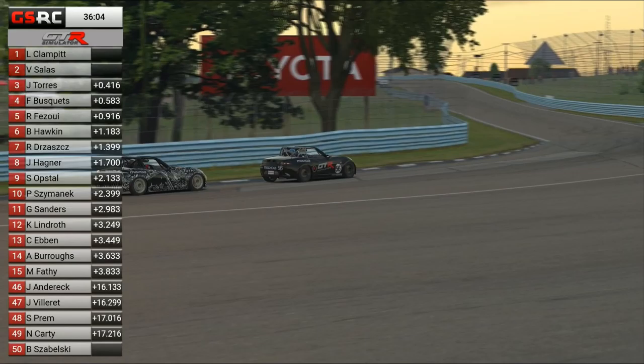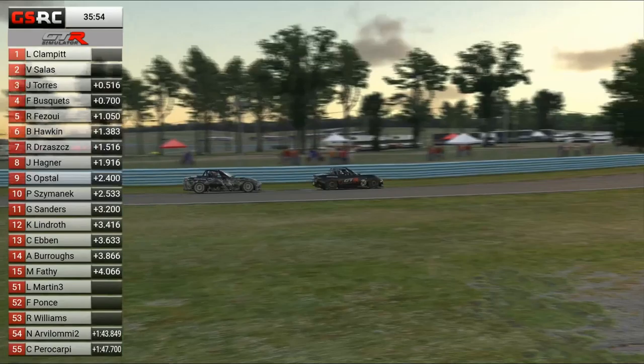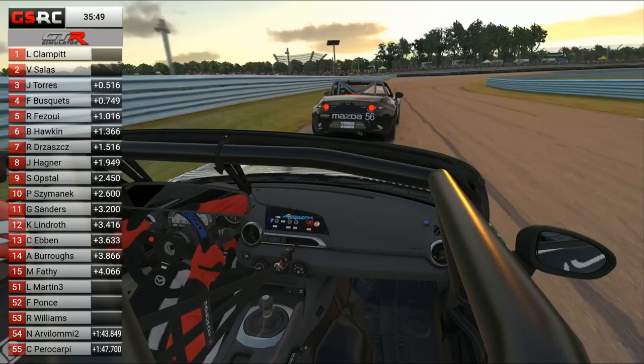Now, one thing to mention, if you're just joining us, these guys do get two fast repairs here for today. So if you do happen to find yourself in an incident, get on pit road as fast as you can, take your fast repair, get out there, because in a field this size, you don't know what's going to happen the rest of the way. You very well could get a lot of positions back.